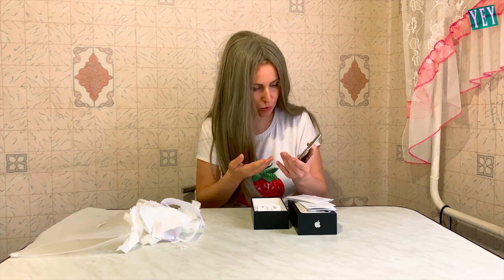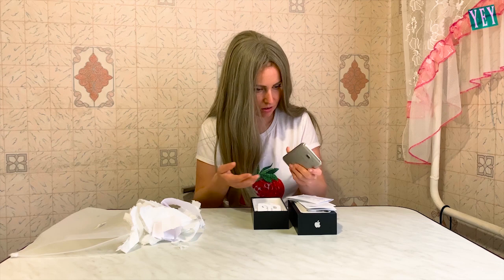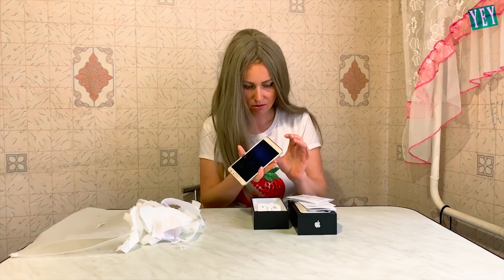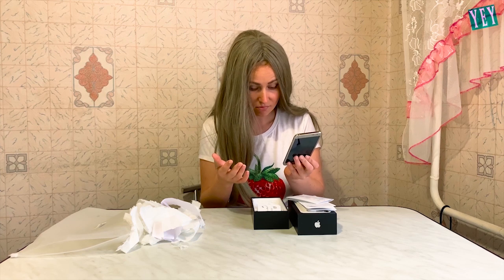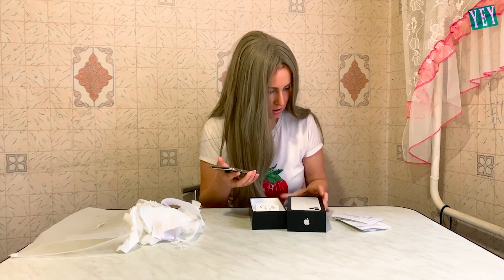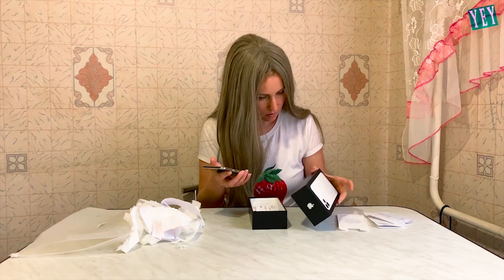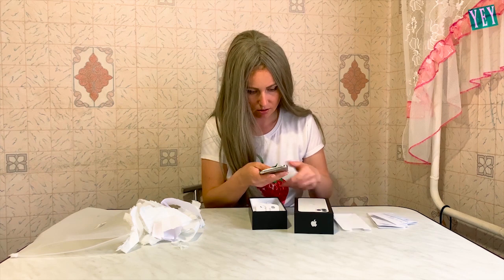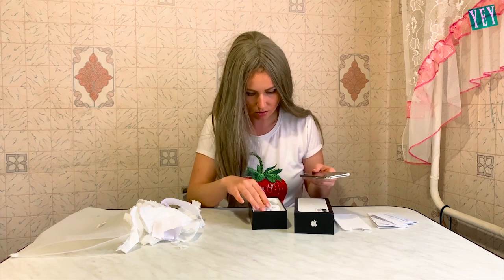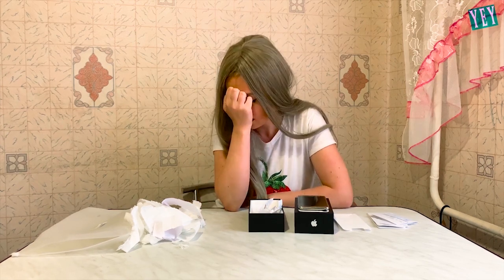It's not white. It's not iPhone. This is gold Samsung. iPhone, and it sent me all. This is iPhone 11 Pro Max, but it's not. Shit.